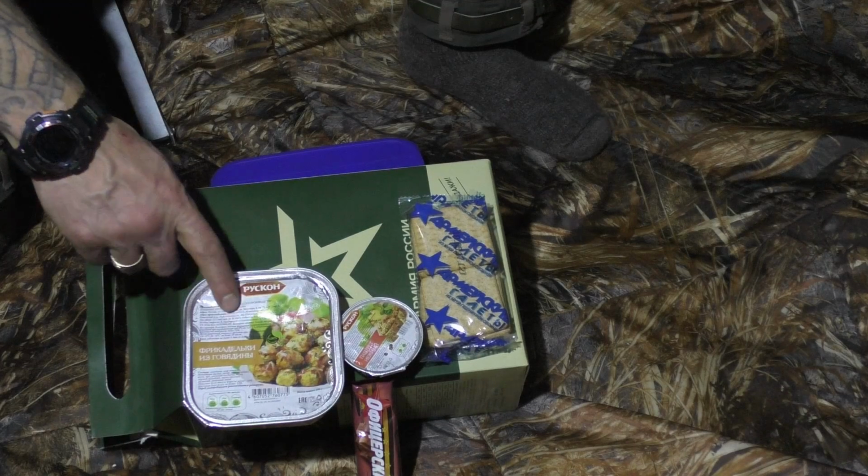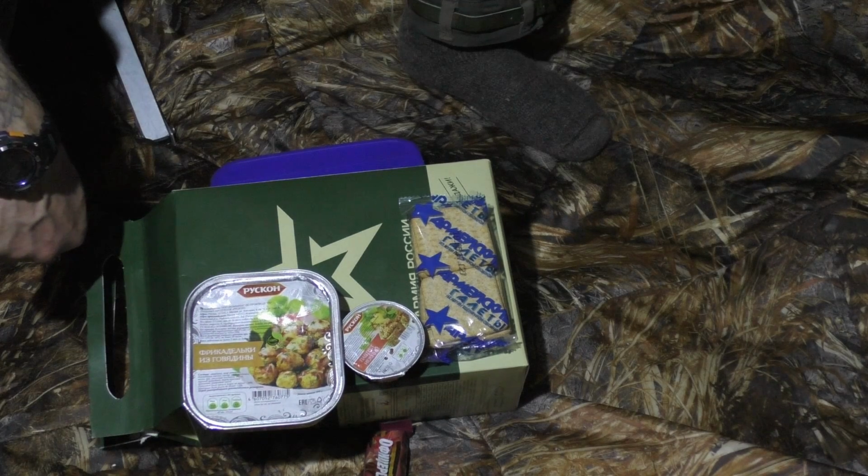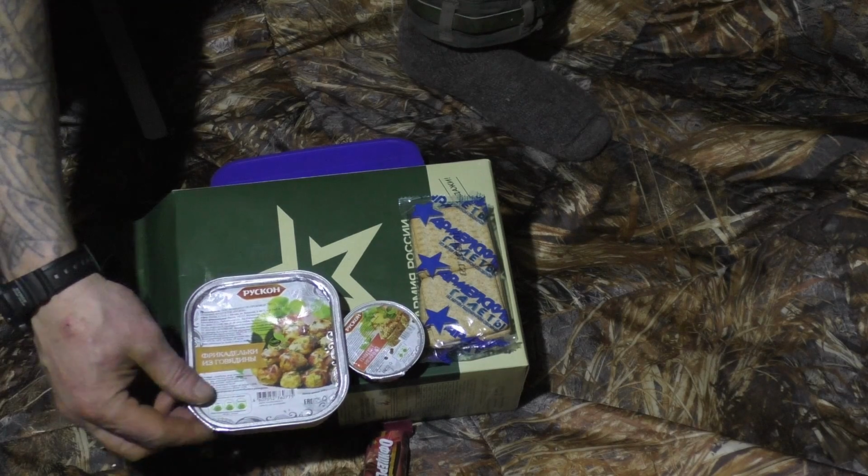Og så drenge, skal vi se hvordan nogle russiske militære frikadeller smager. Det skal nok blive interessant. Let's see hvordan det går.